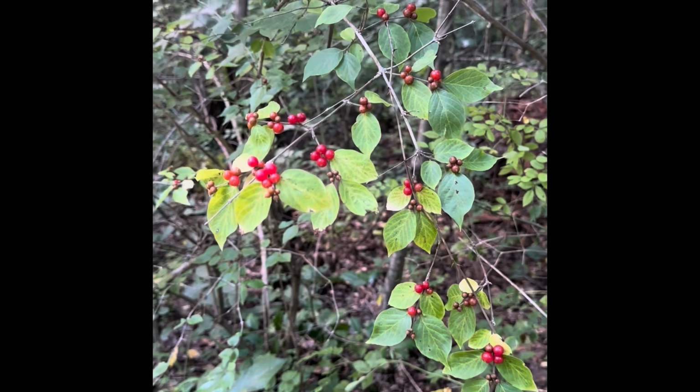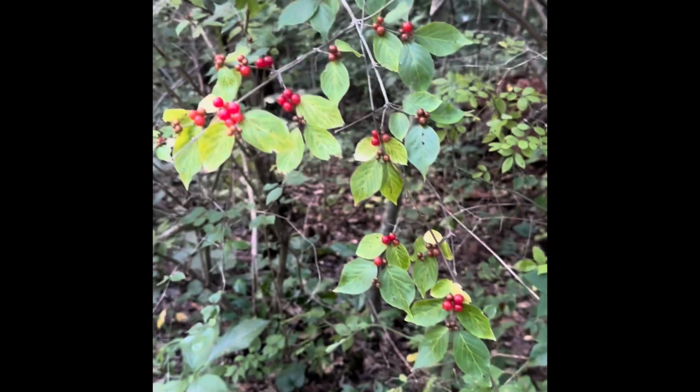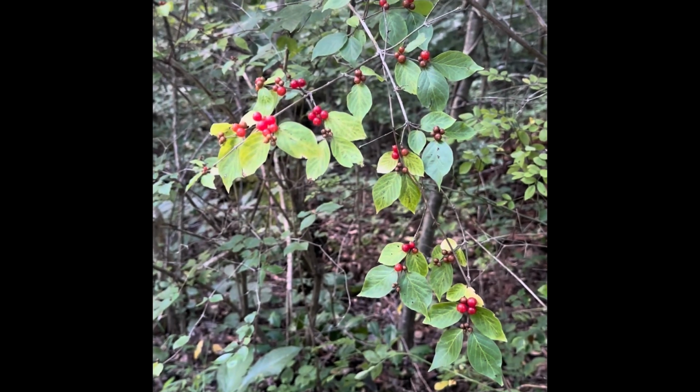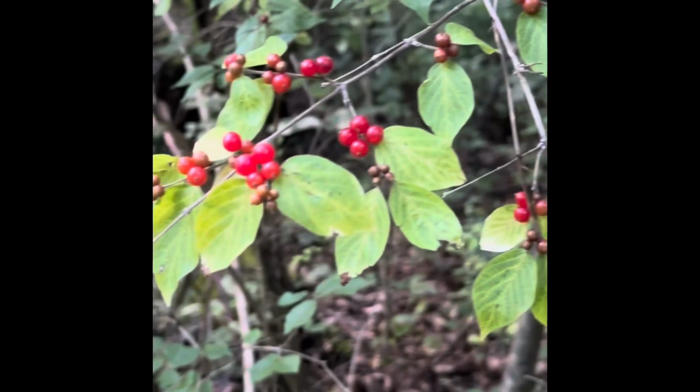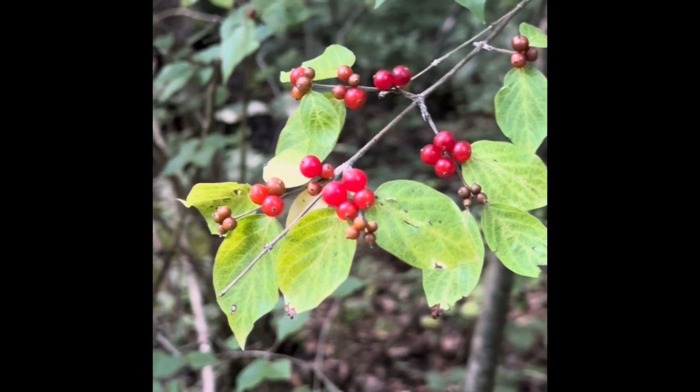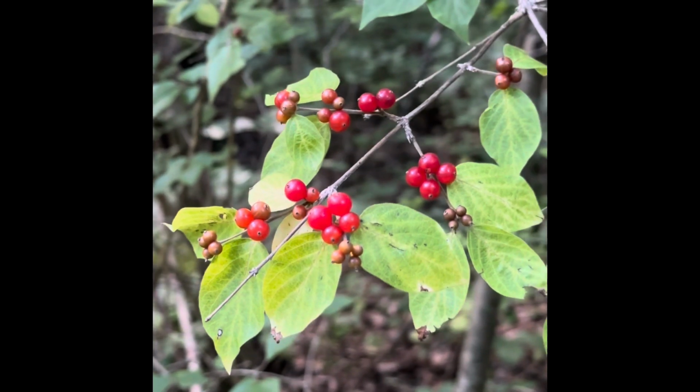And I'll show you another example. This is honeysuckle berries. These are poisonous as well. Look at the leaves. Look at the cluster of 4 berries that grow out above the leaf. Do not pick those, my friends. And I'll show you how close. They're vined in together.